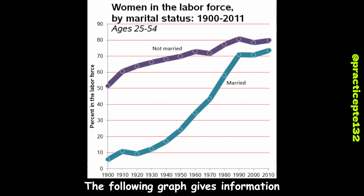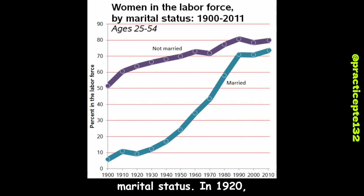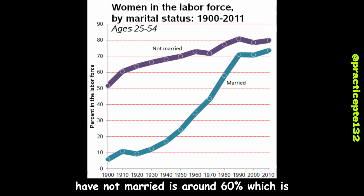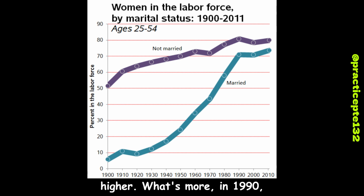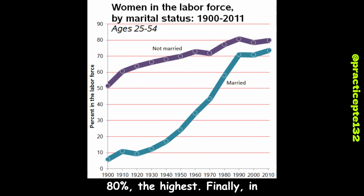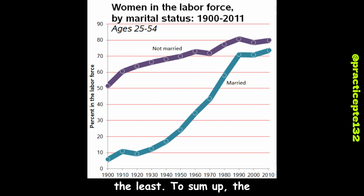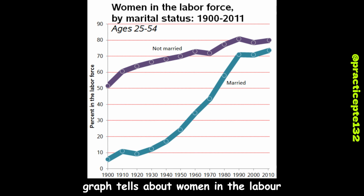The following graph gives information about women in the labor force. The items include percentage, years, and marital status. In 1920, the value of married is around 10%. And in 1910, that of not married is around 60%, which is higher. What's more, in 1990, the percentage of not married is around 80%, the highest. Finally, in 1900, the contribution of married is the least. To sum up, the graph tells about women in the labor force.